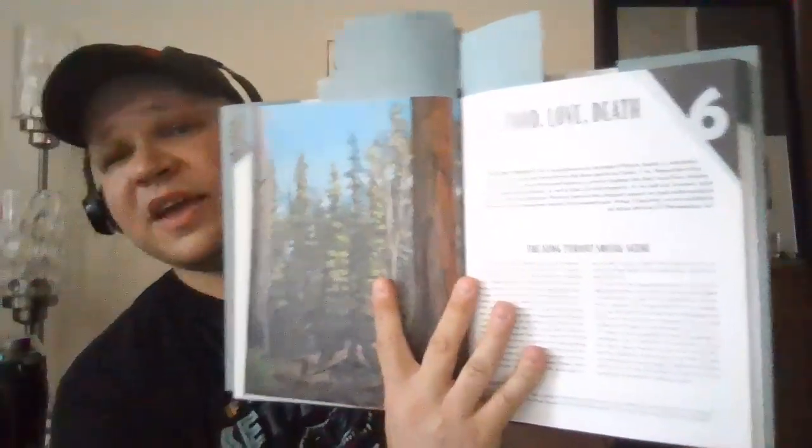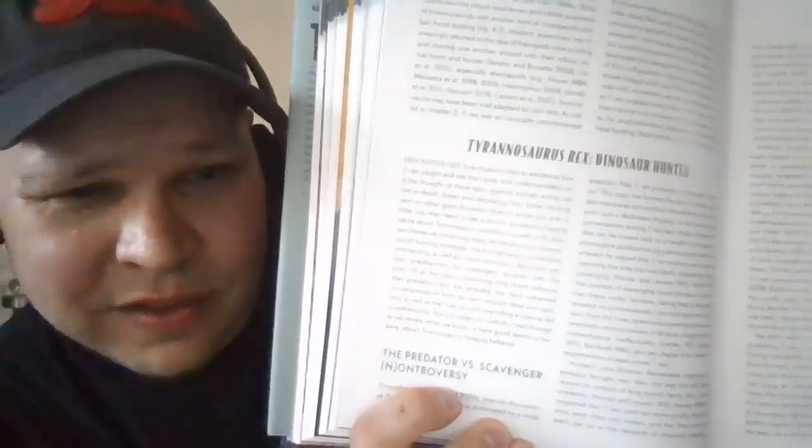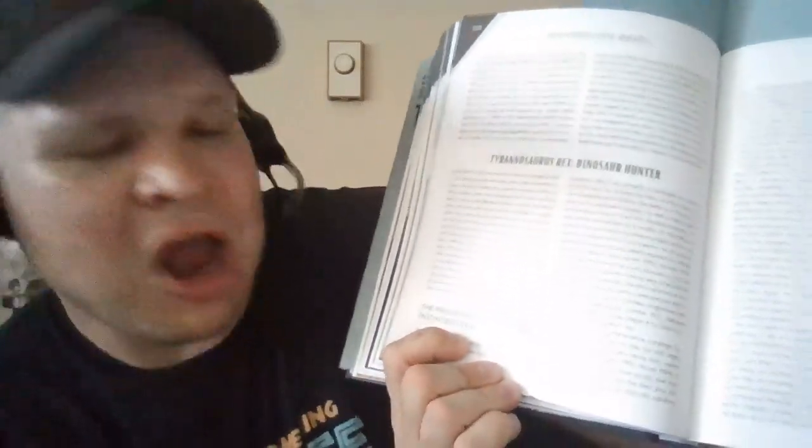So this is basically the life of Tyrannosaurus rex, in terms of how it lived and what its behavior was like. And then in this chapter, pages 228, 229, all the way over to 230, I love this title for this whole thing right here: the predator versus scavenger controversy. I love using that.